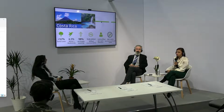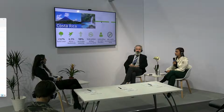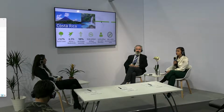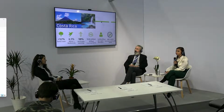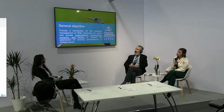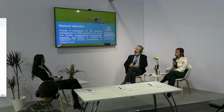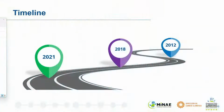Then our carbon neutrality program is a tool that we designed to try to achieve this goal, but including the private sector and involving non-state actors in climate action. Then the objective of the program is to provide a mechanism for the adequate management of GHG emissions for public and private organizations, communities, products, and events to support the attainment of the country's achievements in climate action.